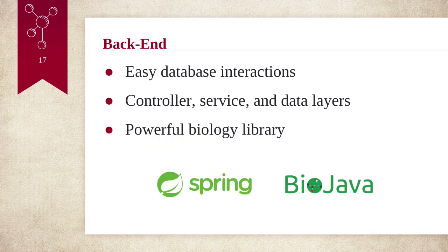So our backend is built using Spring Boot. We made this choice because it's a robust application framework. It makes it very easy to create REST APIs, and it does an excellent job at abstracting SQL from our database interactions.